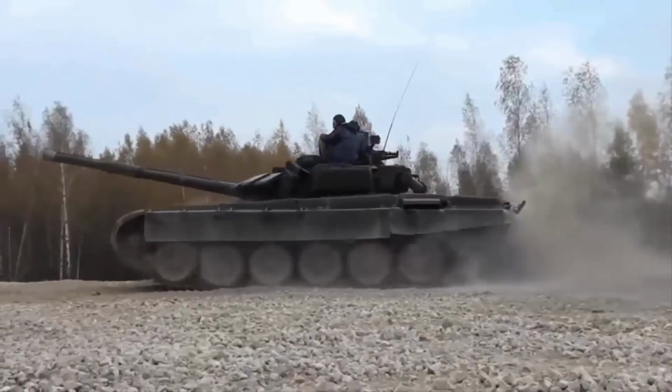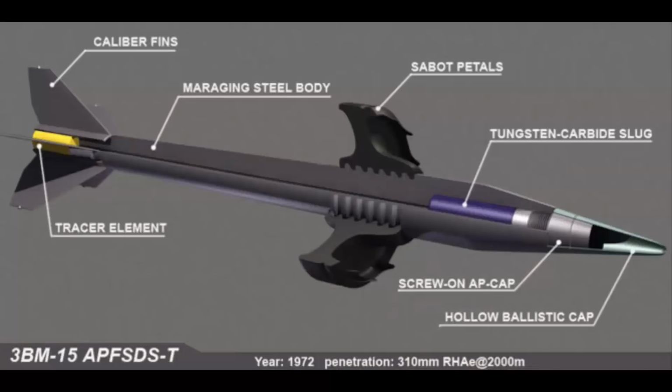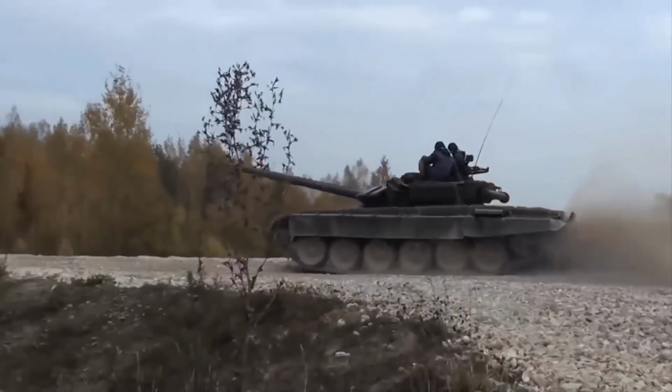Examples of this type of shell include the 125mm 3BM15 shell seen here. Notice those pieces I discussed. Upon penetrating enemy armor, the AP cap gives way, allowing the much higher density slug behind it to continue through the armor. Basically, you have a shell within the sabot, as if subcaliber projectiles weren't convoluted enough.